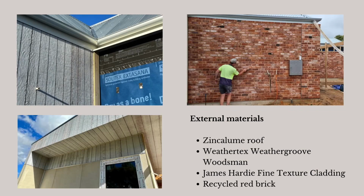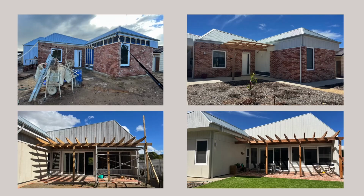The external materials are Zinc-Alume roofing, and then for the walls we've got a combination of WeatherTex, Weathergroove Woodsman, James Hardie fine texture cladding, and some recycled red brick. This was in part because there is an encumbrance on the property that requires a certain percentage of masonry construction, but also just the combination of materials adds a lot of aesthetic interest. And these are just a few photos of the cladding when it was going up and then on completion.